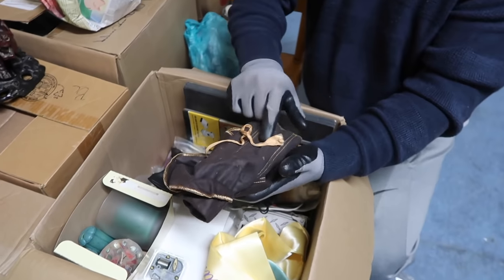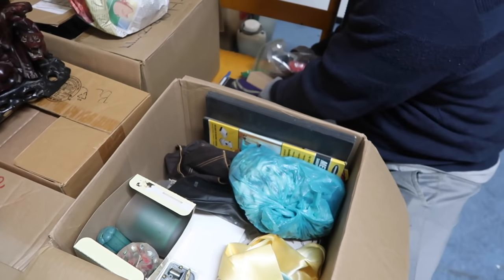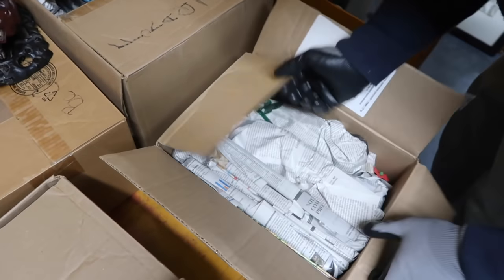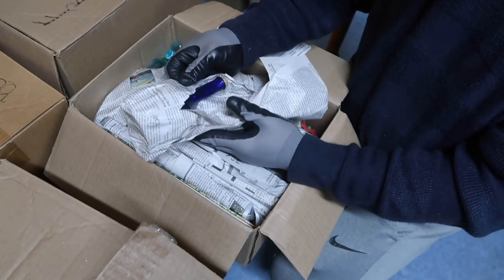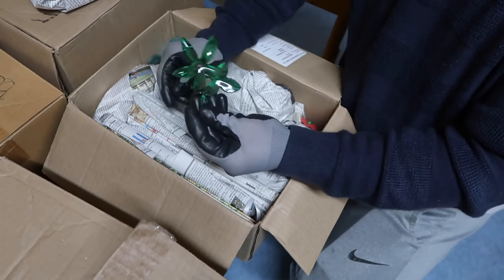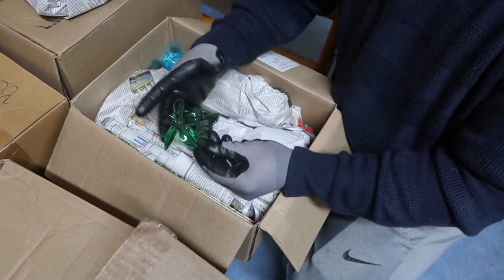These are a good find, especially if they're full on, you know? Silver. More flowers. Do we have more flowers? Oh, bottle. Oh, this is not glass. It's broken. That's plastic.